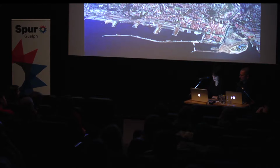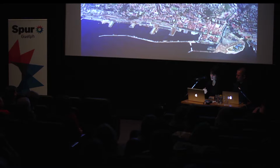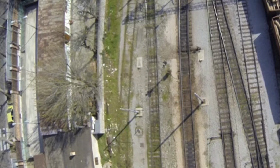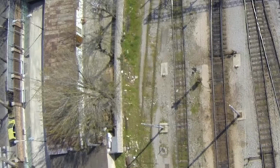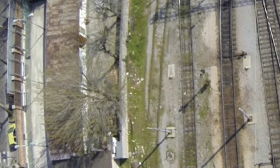I mentioned these walls and invisibility. This slide shows on the left side, there's an actual wall which walls off this other part where the railway is and the port is, which is also access to the sea. So the city of Rijeka is a city on the sea, but because of these areas which are right in the center of the city, citizens of Rijeka don't really have access to the sea.